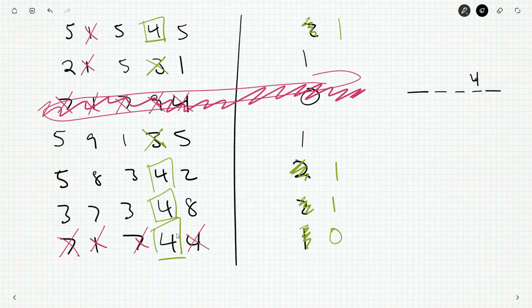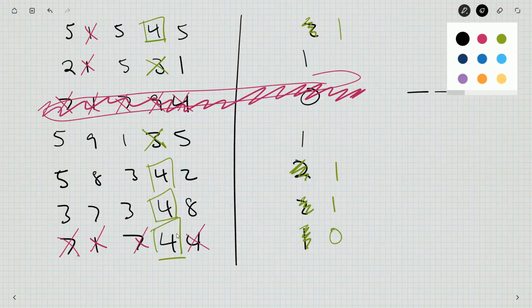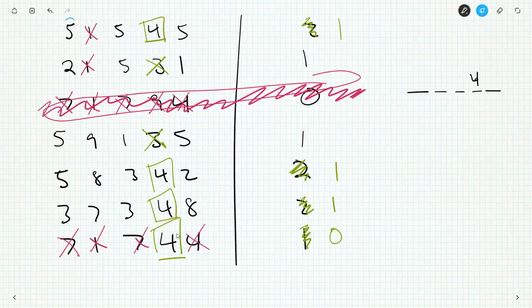So let us suppose for a second, we're going to use blue to suppose. Suppose it's this first 5. So this first 5 is correct, so any 5 I see anywhere else is incorrect. That means this 2 is incorrect, this 5 is correct, this 5 is correct, this 3 is incorrect. So now there'd be 0 correct digits in all of these. Still 1 correct digit here, so that would force a 1 here. So we'd have 5, we'd have a 1 here. That 1 is correct.